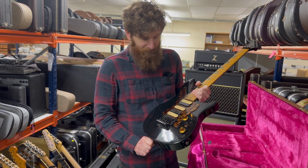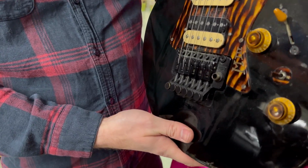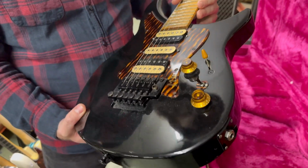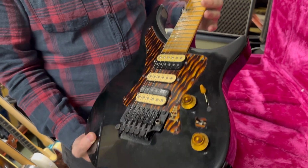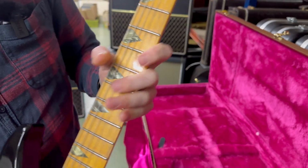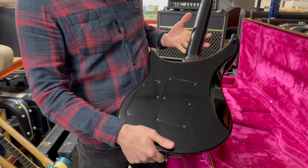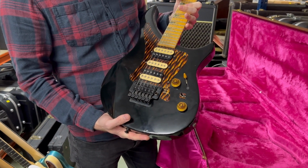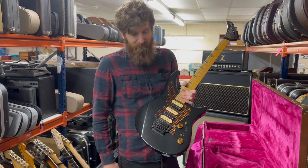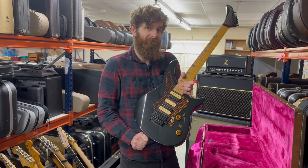But still, we've got the whammy here, which is it a Floyd? I think it is on these rather than a Kahler. Yeah, they're Floyd. Floyd Rose licensed Gibson branded trem there. Zebra pickups, maple board with these, I guess, Plex style pearl inlays, the reverse headstock. Yeah, cool guitar, I think, and still fairly affordable for quite a rare instrument. I mean, these are £1,000 to £1,500, which I guess if you're into your shred guitars or things that are a bit different, there we go.